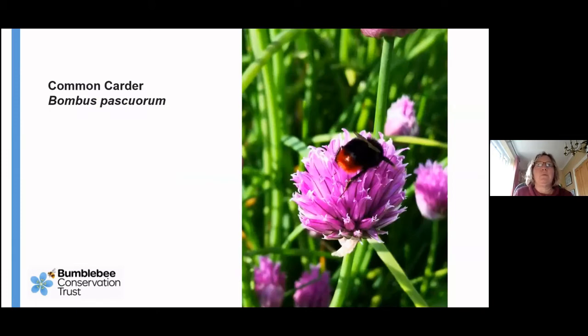So here are some of your pictures. And I did wonder if this one was labelled wrong, because I'm sure most of you can see that isn't a common carder. That is a red-tailed bumblebee. Although I have to say, sometimes common carders can appear very reddish on the abdomen, but nothing like this. Okay, so that's a red-tailed bumblebee. Nice picture.